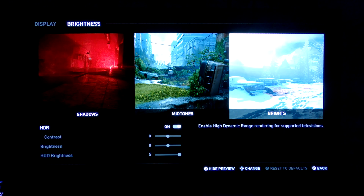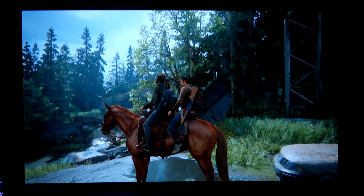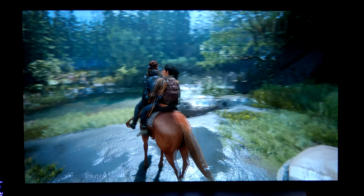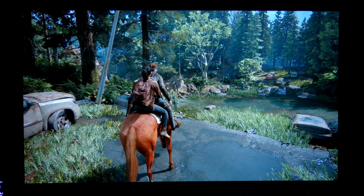So let's go to display, brightness, HDR off. So really quickly, look at my settings for this. You see it's still a nice image. It looks good. It just doesn't have that highlight detail that it had in HDR. The screen overall is dimmer. You're probably operating with 250 to 300 nits of brightness right here in SDR mode, and in HDR mode, like I said, you're operating at 750 to 800 nits of brightness. So it's a big difference.